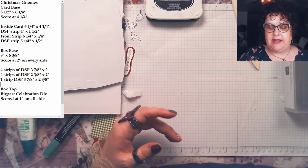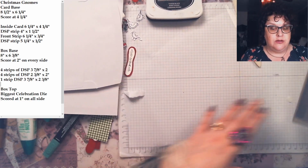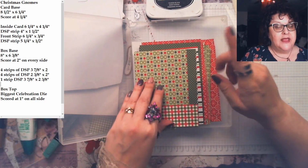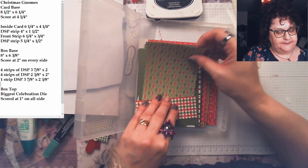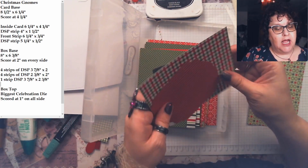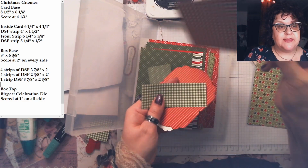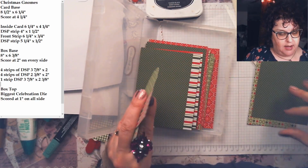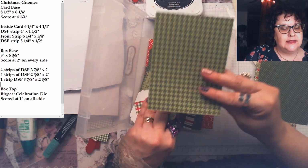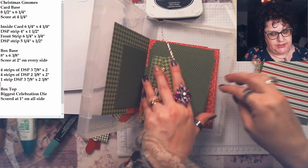So super fun. I want to really quickly introduce you to the DSP. I've not used this DSP yet. This is called Heartwarming Hugs. Really pretty. Very basic reds and greens, but I think they did a fabulous job with the different pieces that they offer. I love stripes. The houndstooth's pretty too, isn't it?